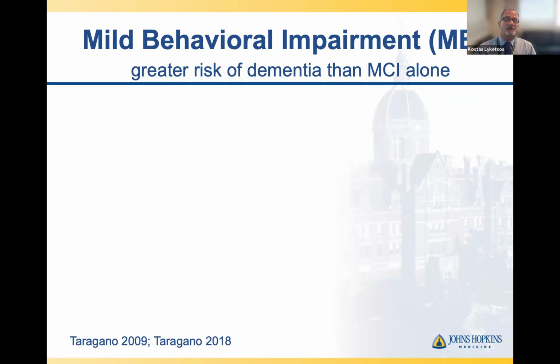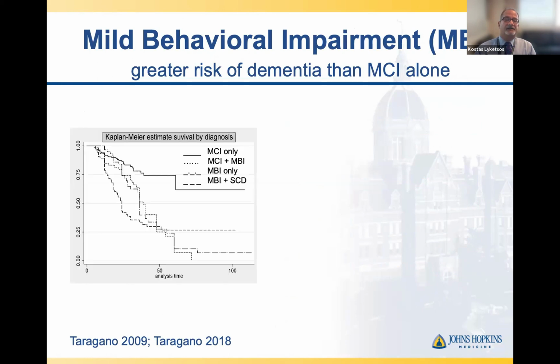A few years back with colleagues in Argentina, we defined the construct of mild behavioral impairment. So we weren't just counting how many symptoms you had, but we wanted the occurrence of the symptoms to be somewhat syndromic. And we were able to show that if you have MBI with the original Tarragano criteria in the presence of cognitive impairment, with just MCI, here's your survival curve to dementia. But if you have MBI with or without MCI, your progression to dementia was much faster.